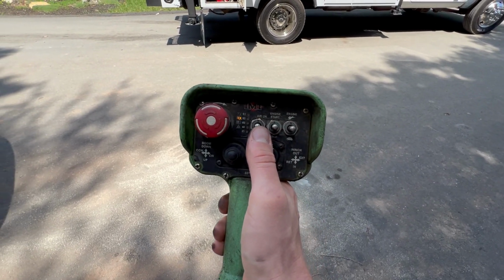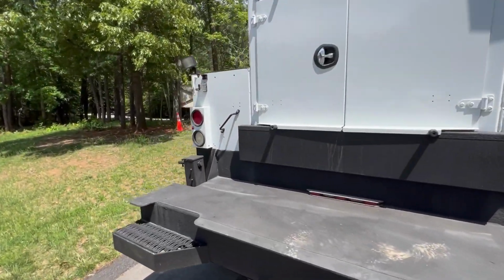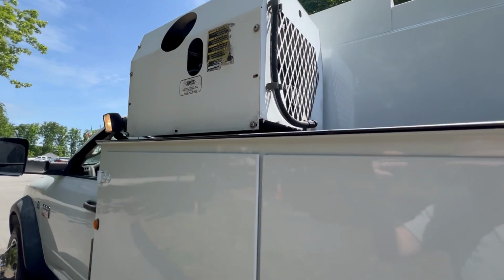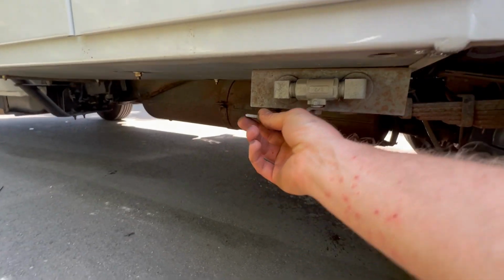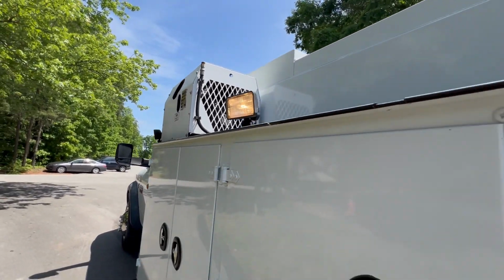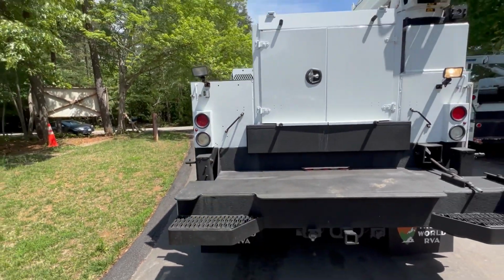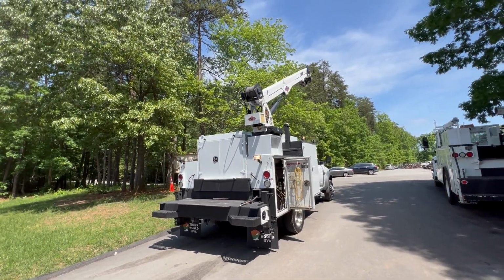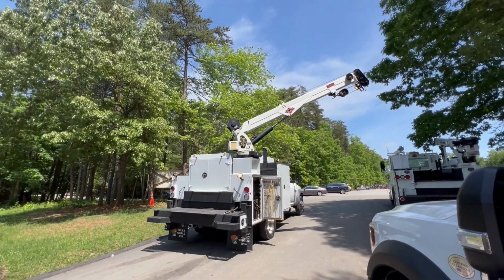Everything's run off this factory wireless remote. Kick the air compressor on there. It's a dual joystick remote, fully proportional. So the trigger is not your speed control, but your trigger's your on-off switch. And then speed control is done through the joystick itself.